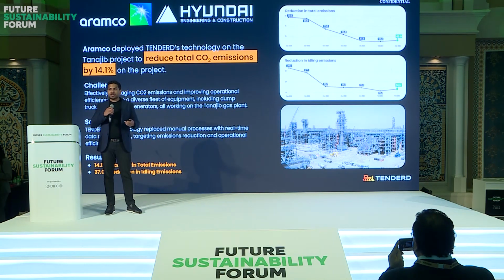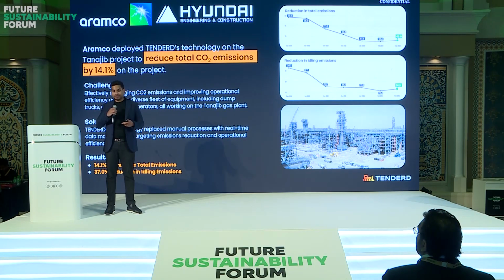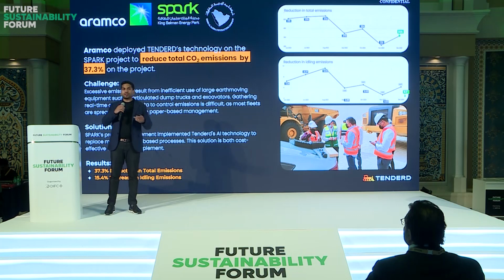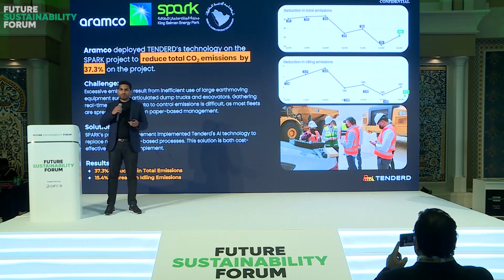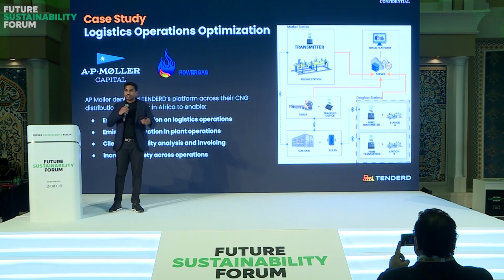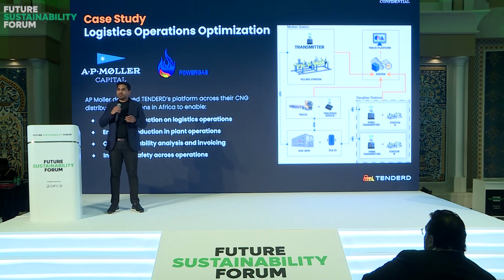So we did a project with Hyundai Engineering in the Tanajeeb gas plant, where we deployed the technology on multiple different kinds of equipment to reduce emissions by 14%. We did another project on Aramco's construction sites, where they had large articulated dump trucks and excavators and wheel loaders, and we were able to reduce total emissions by 37%. This is a really interesting project we're doing in Africa, where AP Moller and Power Gas have a joint venture, and they're manufacturing CNG, and they're transporting it using trucks to different client sites. They were able to reduce emissions not only from their road-going logistics operations, but also their fixed plant where they manufacture the gas.